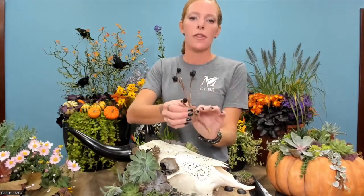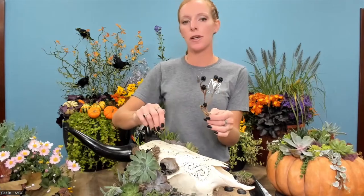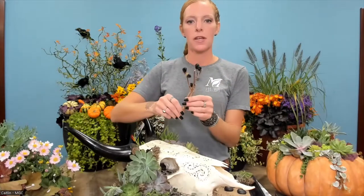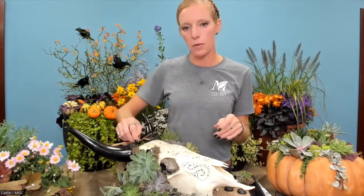So they will self-propagate like monsters, especially the straight species of belamcanda. The freckle face that I have, I haven't seen it self-propagate because it's a shorter cultivar, but every fall I go out and I cut these to add into arrangements. They hold up for, I've had mine in an arrangement for over a year now. So it gives you a really cool texture, especially when you incorporate it into something like this, where you need something dark.